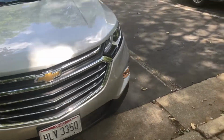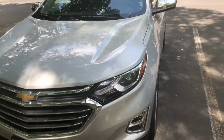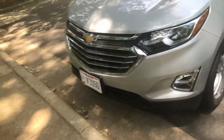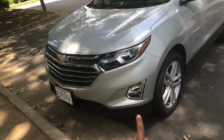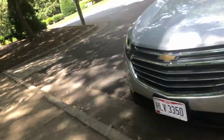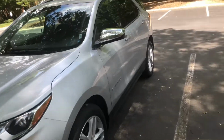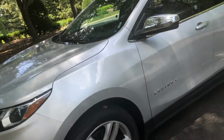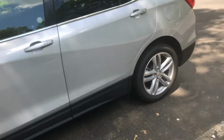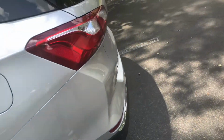So one thing that I do like is that it does have LED daytime running lights with LED projector headlights for low and high beam, but the only thing I'm disappointed in is that it's incandescent reflector fog lights and an incandescent turn signal. And this is the top of the line Premier all-wheel drive equipped with the 2-liter turbo. Only features that this doesn't have are the ventilated seats, the rear heated seats, the adaptive cruise control, and the 360 camera. But everything else it pretty much has.